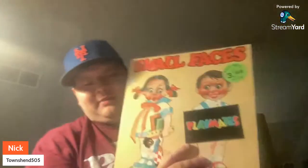Here's their album Playmates. That's about it with me showing that album cover because it sucks. And here's their Small Faces 78 in the Shade. There's that. And From the Beginning, there's that. And The History of Small Faces, a compilation. So those are the last of the Small Faces.